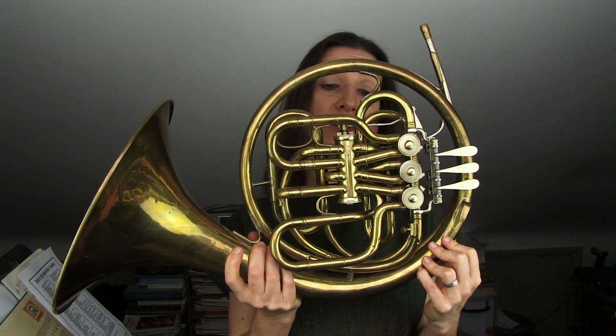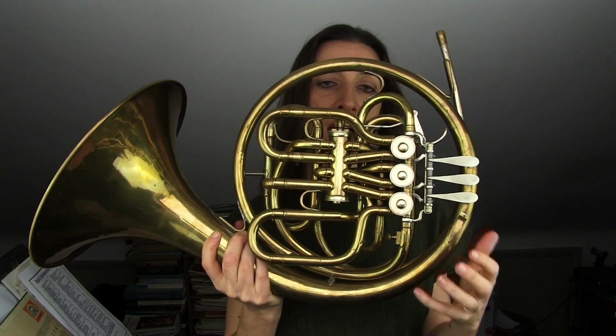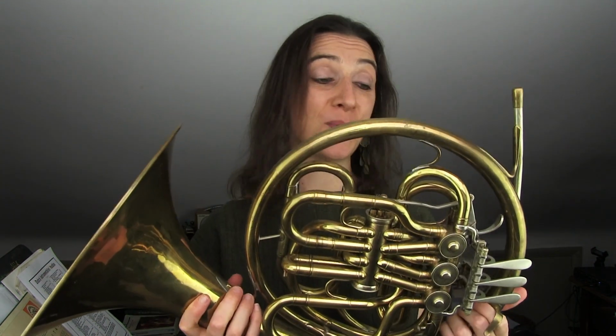The name for it, Walzen, comes from this barrel valve here. This is an instrument that was made by Lídl in Brno. I don't know, I think it's 1940s or something like that. Maybe earlier. I like this design of horn so much I've actually got two. But this is probably the elder of the two, made earlier, given that it's got a lower serial number.